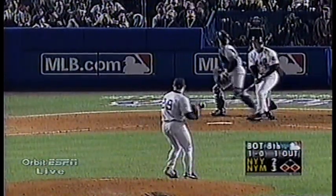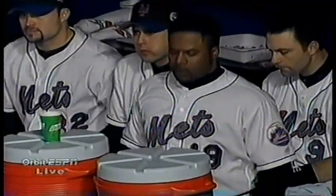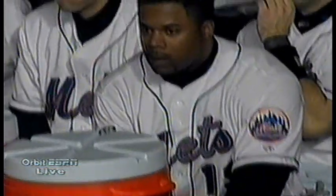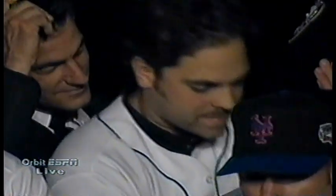El Duque Orlando Hernandez stays to watch Mike Stanton. 1-0 delivered to Trammell. His foul back. 1-1. You know, Lenny Harris, we've seen a couple of shots of him. He was one of the more outspoken Mets concerning the whole Roger Clemens bat throwing incident. He said, if that had been me, I'd have charged the mound and kicked you know what and been tossed out of the ball game. Mike Piazza has remained calm about it. Clemens watching the whole game from the dugout.